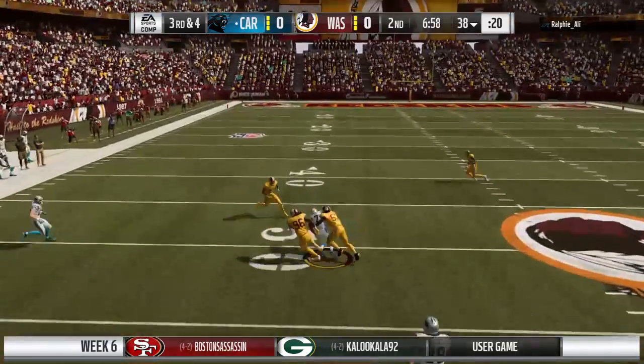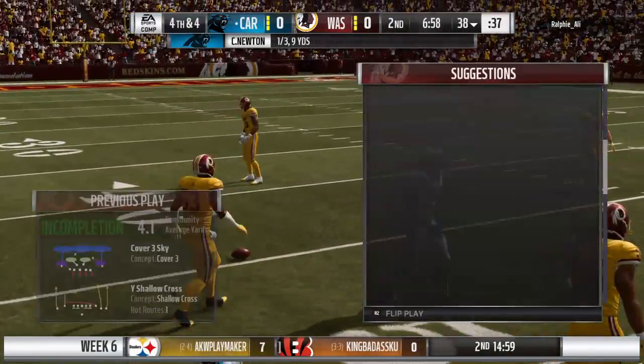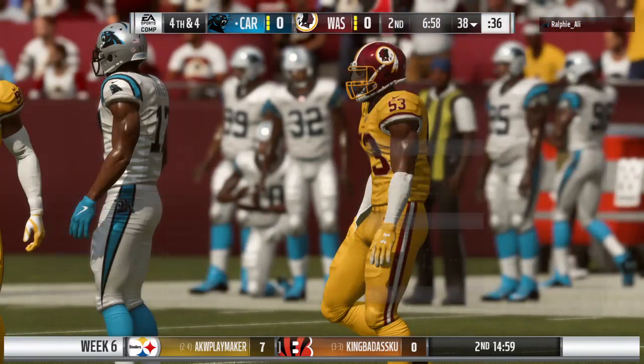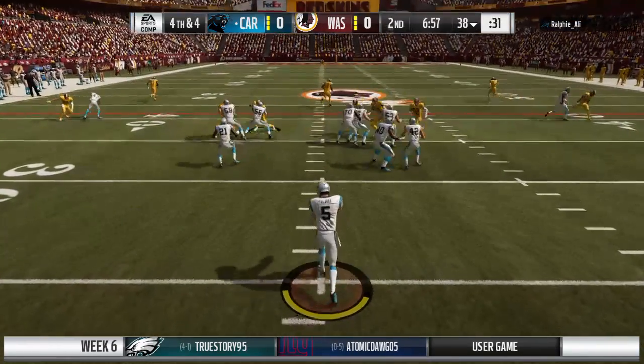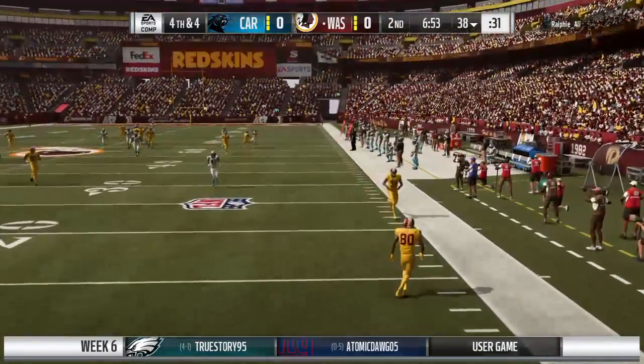From the gun on 3rd down, Newton. And incomplete. The contact made the ball roam free and brings up 4th down. It's always a goal, and it's really nice defensively when you can rally to the football and make sure there's enough contact to force an incompletion. Force an incompletion and force another punt.